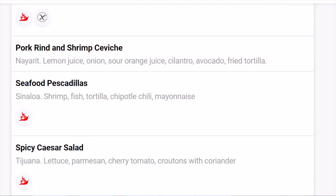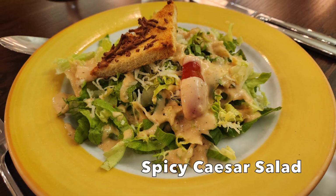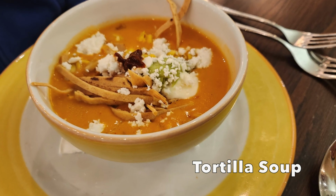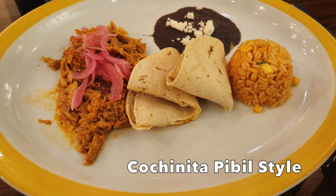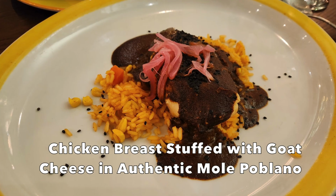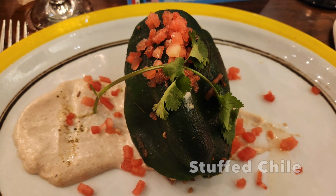No Tex-Mex here. I tried the pork rind and shrimp ceviche, the spicy Caesar salad, which was not spicy, the lime soup, and the best appetizer, the tortilla soup. For the main course, I tried the cochinita pibil style, the fish tacos, the chicken breast stuffed with goat cheese in authentic mole poblano, and the best main course, the stuffed chile.